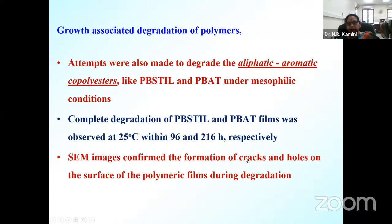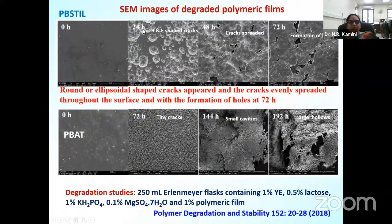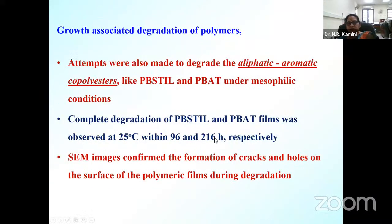SEM images confirm the formation of cracks and holes on the surface of the polymeric films during degradation. You can see how it looks. Some round or ellipsoidal shaped cracks appeared, and the cracks evenly spread at 48 hours, with formation of big holes at 72 hours, and complete degradation was observed at 96 hours. This is with PBAT, polybutylene adipate 4-terephthalate. And after 216 hours, complete degradation was observed.